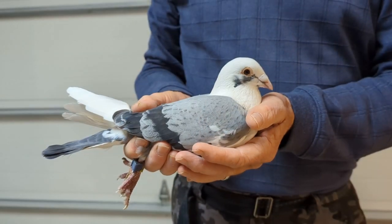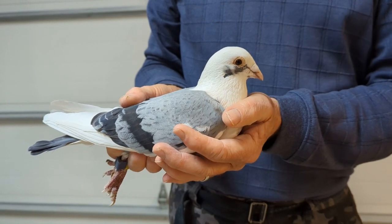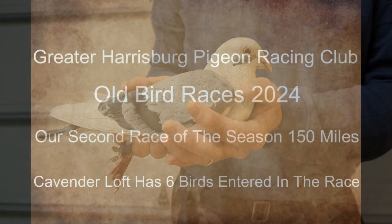Of course, here's the other cock, my wife's blue bar pied pencil. Last week, actually, he was the first bird back. So I've got to send him.